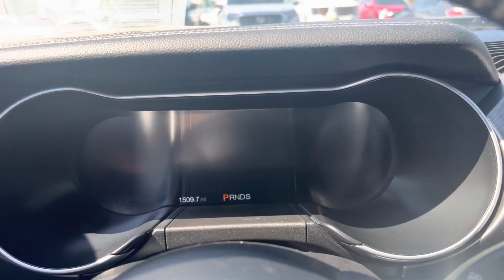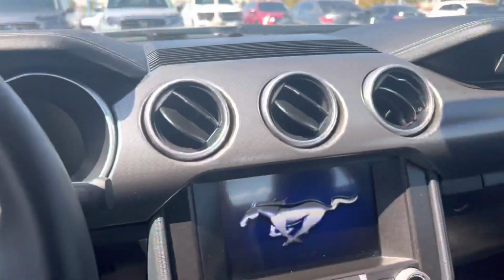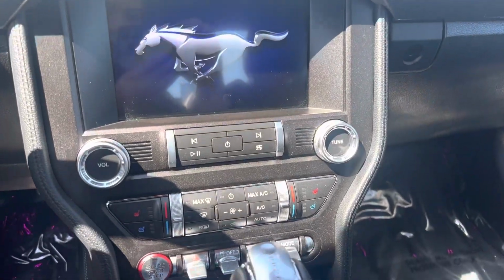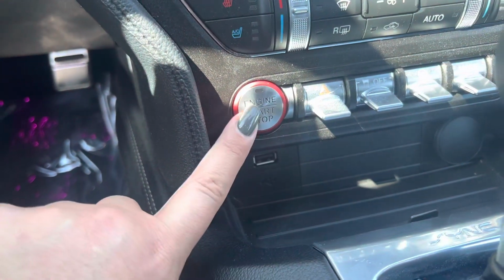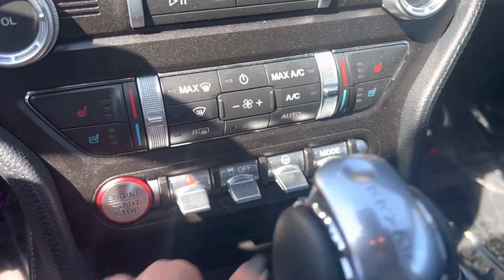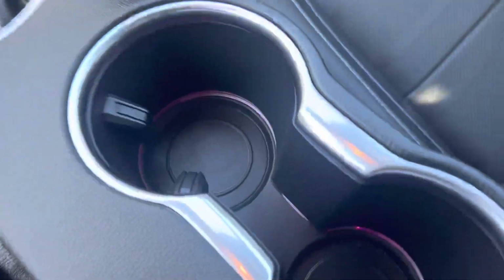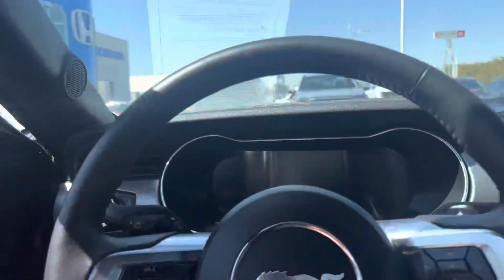It has 1,509 miles on it. Heated and cooled seats. Then your push button start is right here, your hazards. Different modes on here as well. The lights in the cup holders do change color. And I'll start it up.